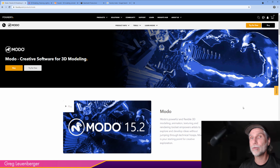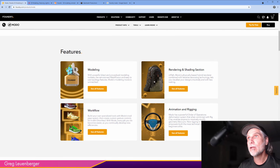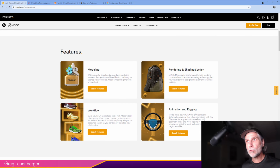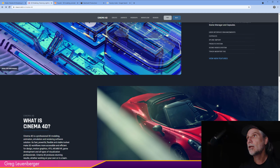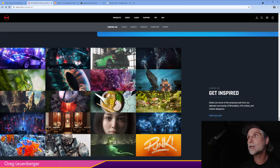Creative software for 3D modeling. Again, the white space. Here's a little backpack. That's a cool backpack. I've seen that rendered before in all its glory. That's a great image. Let's look at Cinema 4D again. I mean, look at these cool big images, and even this gallery here.